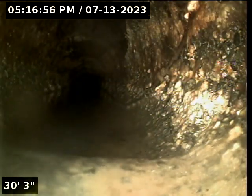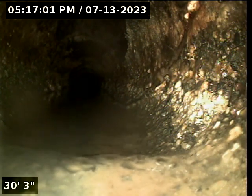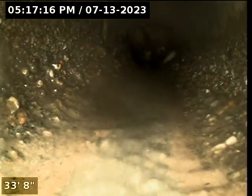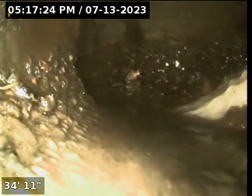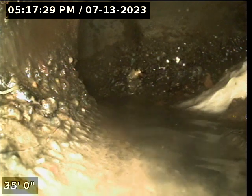Looks like a tie-in coming in here at 30 feet from above. And here we've had our transition at about 33 feet to a concrete tile waste line. Makes a turn at about 35 feet. Got a little debris in the line there.